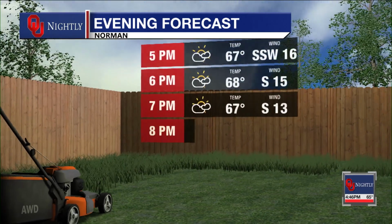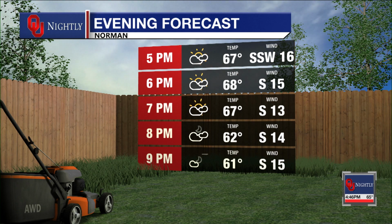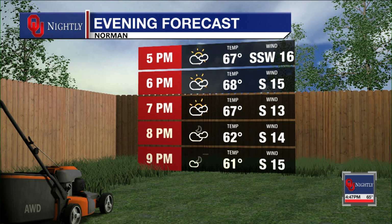So coming up for this evening, now springtime kicks in here. It's time to get back to mowing the yard. Temperatures are going to be okay to get out there and do maybe a little bit of yard work this evening if yours is ready to be mowed.